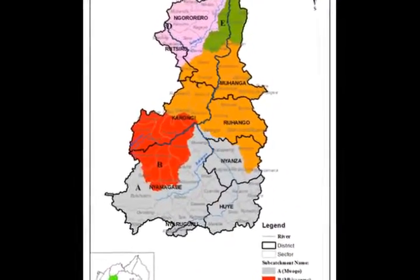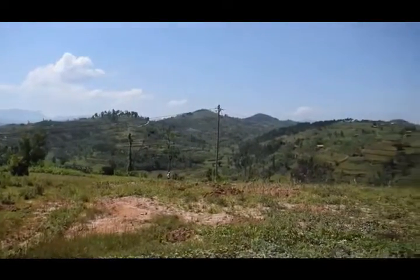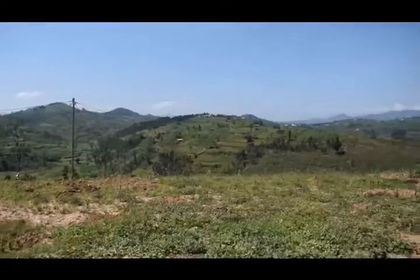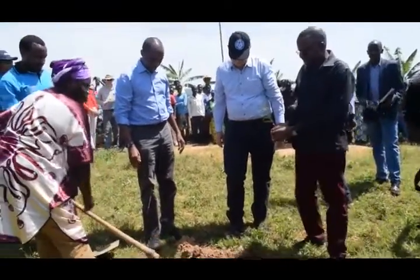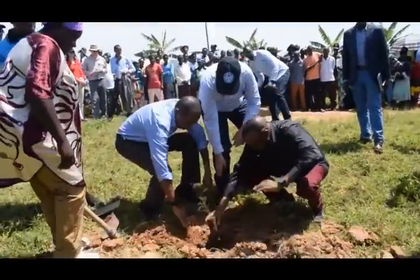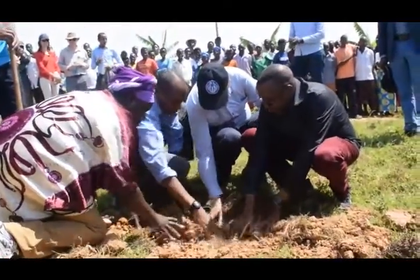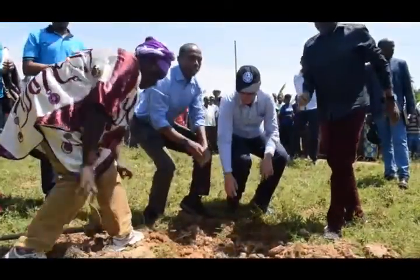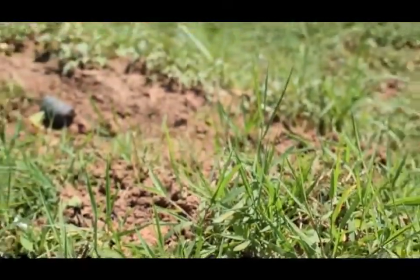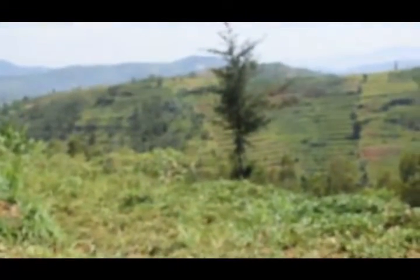Upper Nyabarongo catchment is one of the 4 demonstration catchments where the Ministry of Environment, with the support from the Kingdom of the Netherlands, has started to implement integrated water resources management approach. Integrated water resources management has been adopted by the government of Rwanda as its overall approach to water resources management.